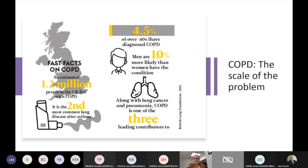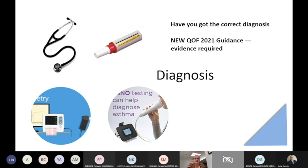Next slide, please. A little bit of the next ones we're going to go through are around the diagnosis, and have we got that correct diagnosis, really important. And just to guide those people working in primary care, the new COPD 2021 guidance is saying that evidence is required to get the diagnosis of COPD correct.